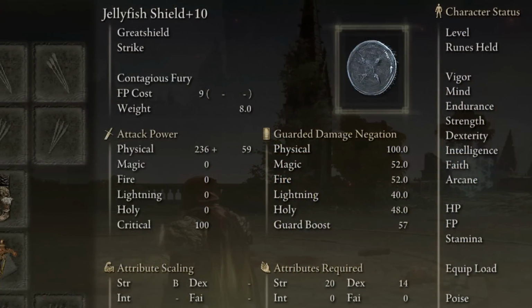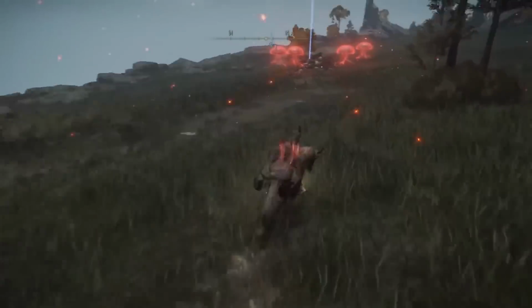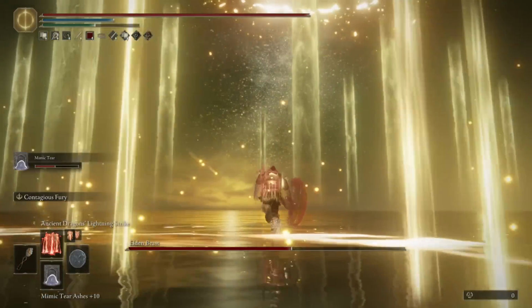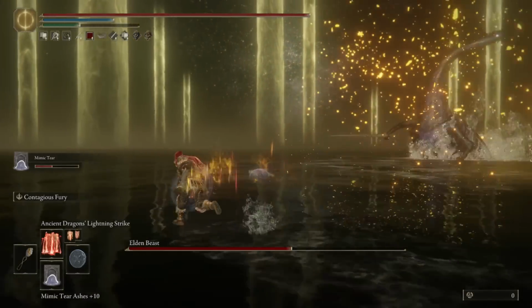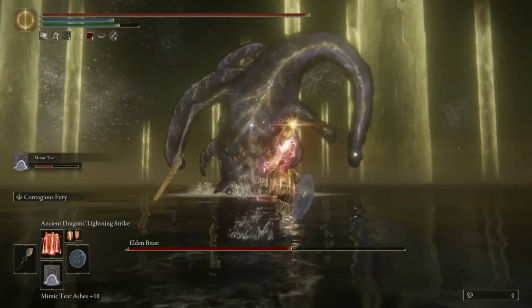For the Endure Ash of War, simply purchase it from Bernahl or his sword at Volcano Manor. For the Jellyfish Shield, you want to head to the foot of the Four Belfries side of Grace in Western Liurnia, then head directly north until you see a bunch of jellyfish surrounding a corpse, which of course is holding the shield itself. As far as the armor goes, simply wear whatever fashion you like that fits within your equip load to allow you to roll mediumly.